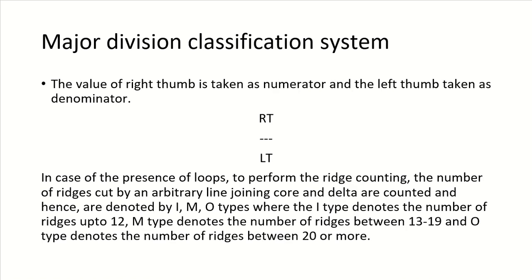Now the second classification system, the major classification system. The value of right thumb is the numerator, left thumb the denominator. In case loops are present, the ridges from the core and delta are counted. This is known as ridge counting. In I type, the ridges are up to 12. In M type, the ridges are between 13 to 19. And in O type, the ridges are 20 or more.